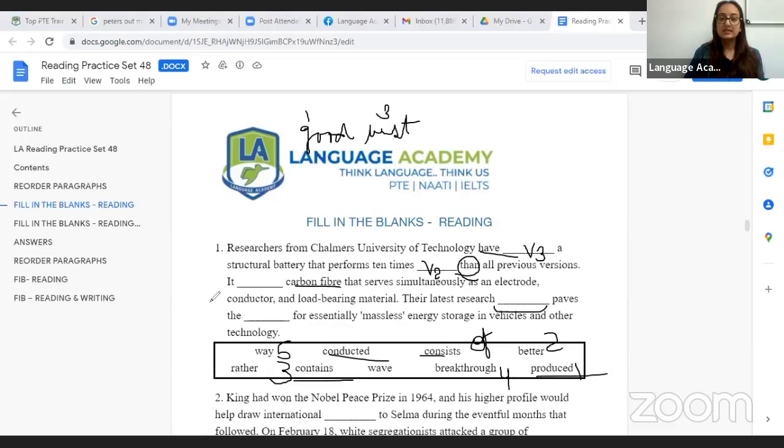So these are the answers. The first one, with have comes third form. We had two options, but according to context, we are making a battery, so we'll go with produced. Second form of verb, because of the word than always comes with V2, and we only had one V2, which was better. Number 3, with consists, we need of, which we don't have here, so it's better to go with contains. And research breakthrough means research invention, research innovation.